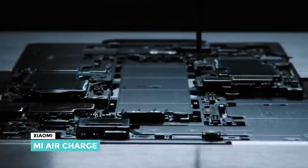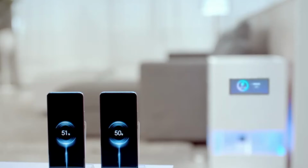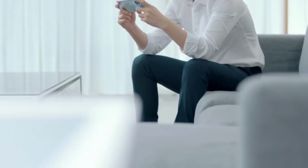Xiaomi Mi Air Charge. It's still in early development, but Xiaomi has shown off a demo of a product it's planning to put on sale this year. It's called Mi Air Charge technology, and it uses 144 micro antennas to transfer energy to your phone via a narrow wave beam. According to Xiaomi, you'd be able to walk into a room and your phone would start charging, even if an object blocked the direct signal.